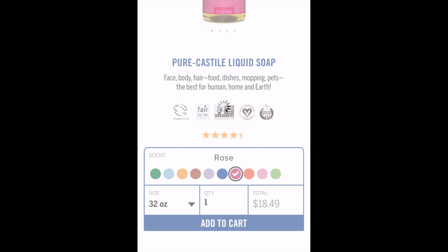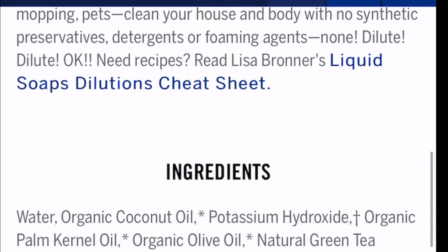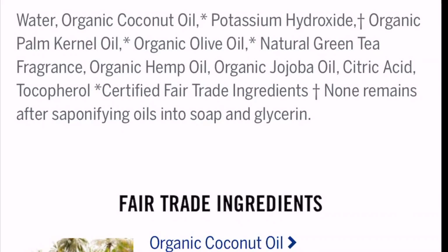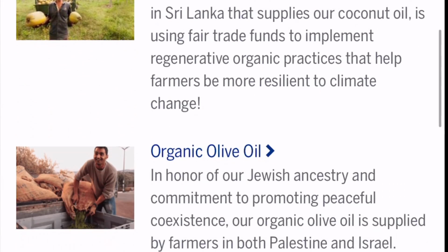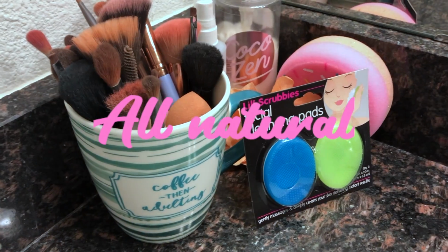They only use fair trade resources and ingredients that we can actually recognize, like olive oil. You can see the list here. Knowing that this is good for the earth and natural for the body, we can all have a peace of mind about what's best for our health and wellness.